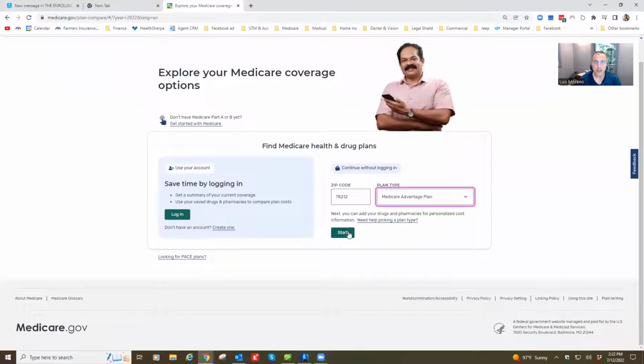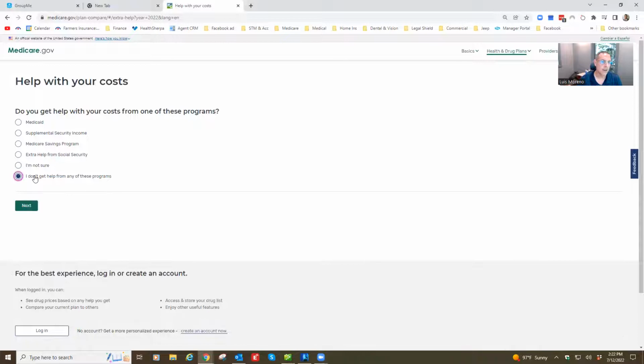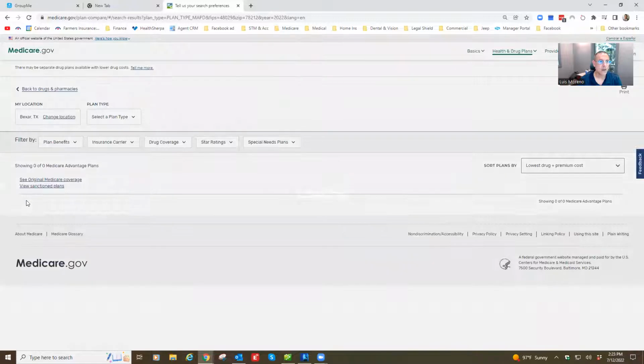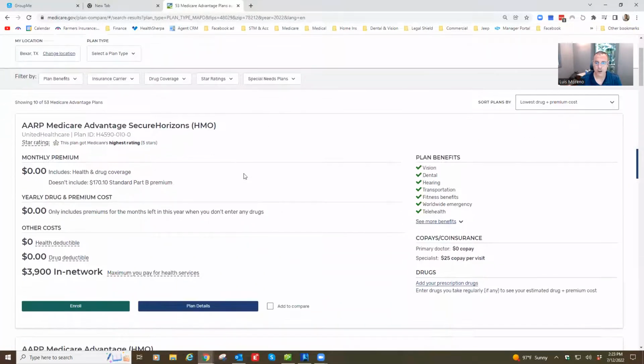Once you've done that, you're going to hit start. For this next question, just choose I don't get help. We're just trying to get the carriers in the area. Hit next. We don't need to enter any drugs right now, so I'm going to put no. And then what's going to happen is the carriers are going to start lining up.